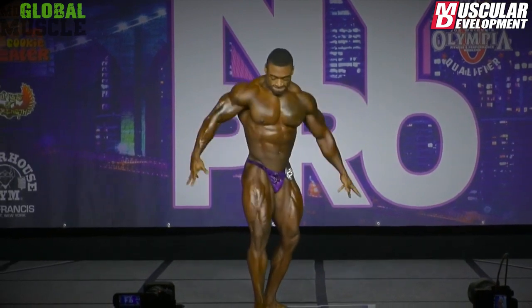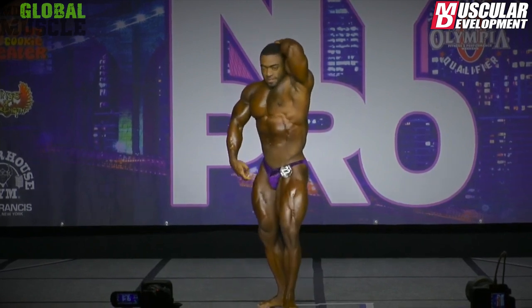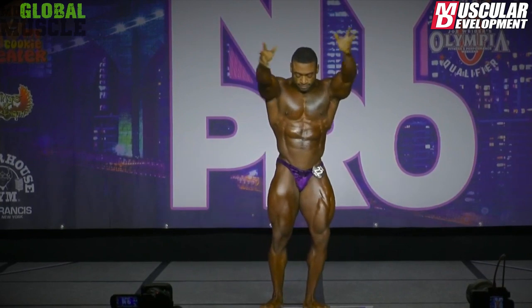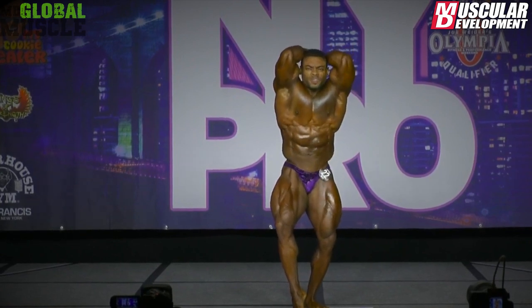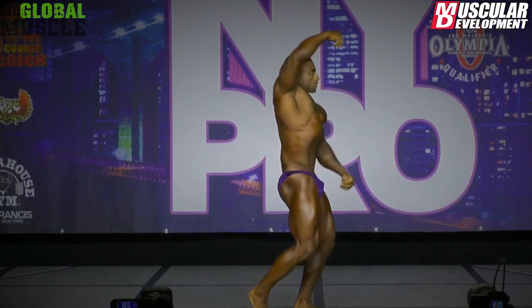That's why he calls himself Weapon X. He's got that X frame. Yeah, he does look good. The legs are popping, but the upper body's not popping like I expected. Yeah, because you can see the legs look full and hard and dry. He's doing a vacuum there. I think he did flatten out a little bit, actually.